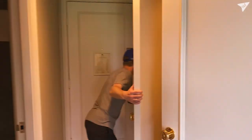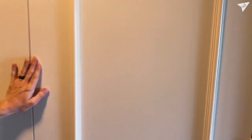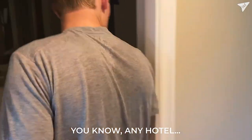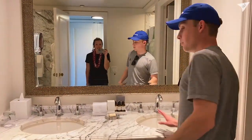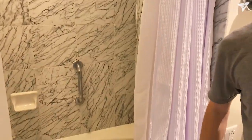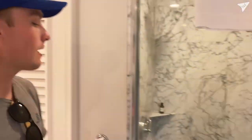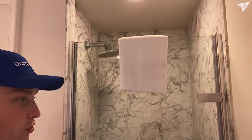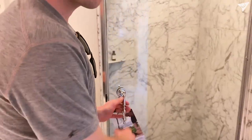Nice little closet here, slippers. Looks like what we would see in any hotel. Oh, now look at the bathroom though. And we have a nice tile. I would say this is pretty nice. Shower tub combo. Your private blue room for those times. And last but not least, you have your rain shower. Very nice. Looks pretty fancy to me.